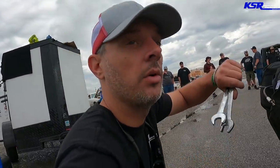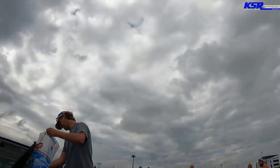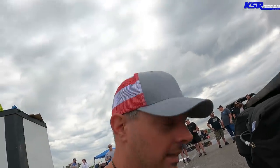So I'm gonna crawl under it and make some adjustments in the preload of the anti-roll bar, and then we'll probably go check out the track and see what the track's looking like. The weather seems like it's coming around. Some blue sky in a couple of spots I saw. Maybe a little hole right there. But starting to get exciting.